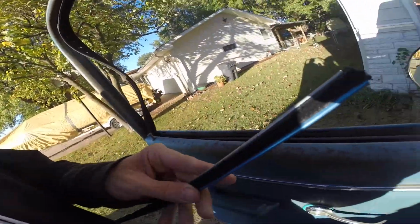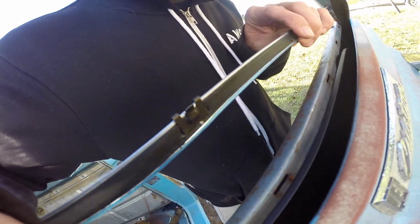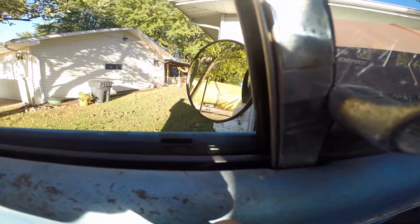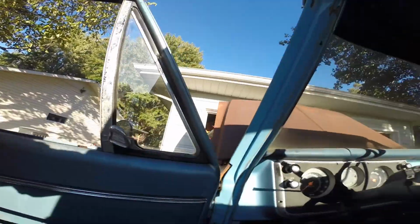These are the felts. Sorry about my camera angles. They sit in these little tracks. They got a little tab right there. You have to trim them. They sit behind the rubber right here and behind the wing window. So I got this to fit. I already did the other side.